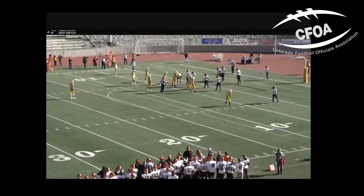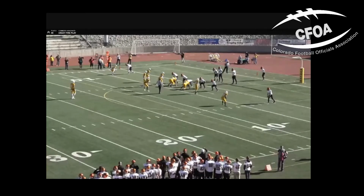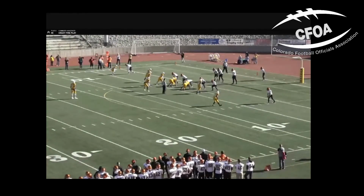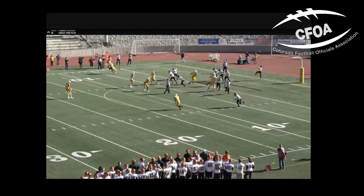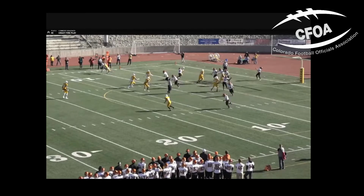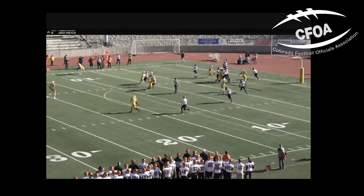So this particular play, if you were able to see it when it was all choppy, we've got a punter with his feet on the end line. We've got a referee positioned perfect to watch the kicker, make sure he doesn't step out of bounds. The ball snapped high, of course. It's the kind of stuff that happens when the kicker is on his end line. Everybody is, I think, mechanically moving really well.